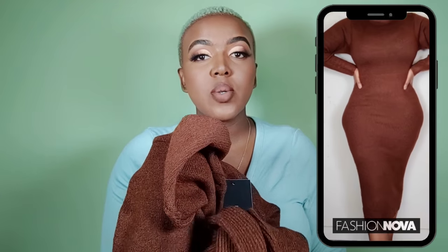It is beautiful. It's not too thick, but it's also not too thin. It's something that you can really wear in transitional seasons as well, and then in winter you can just wear a really nice coat on top of it. I absolutely love this. Really love the color as well.